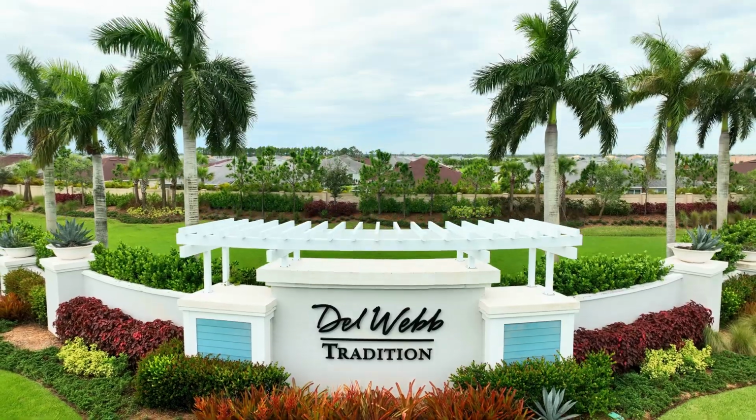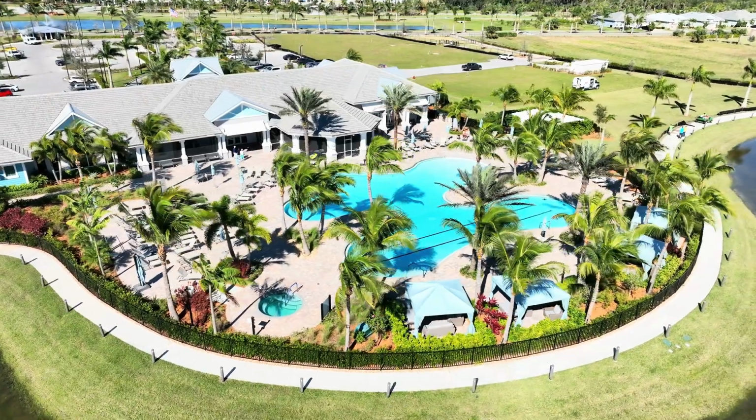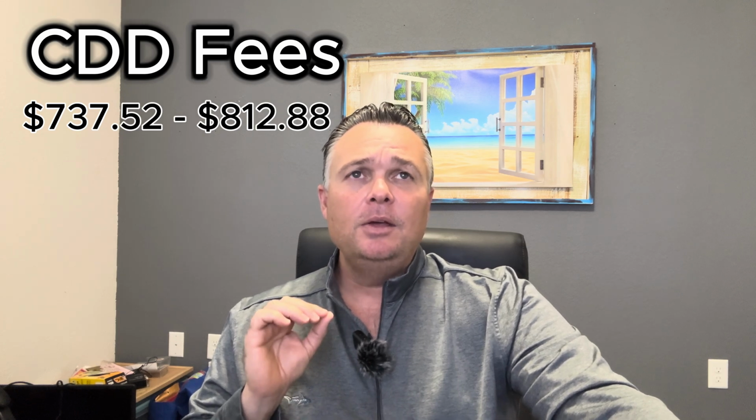So the next community we're going to show you is Webb at Tradition. This is another 55 plus gated community built by Pulte Homes / Divosta. They're the same builder that built Veranda Gardens on the east side of Port St. Lucie. Now, Webb, they're going to have a ton of amenities, 2 clubhouses, just tons of amenities. But going back to the CDD fees, the CDD fees here range from $737 a year to about $812 a year. Again, they're on the low side when it comes to the yearly CDD fees.